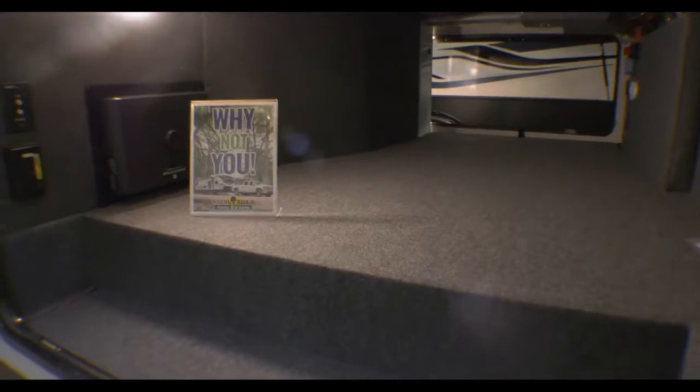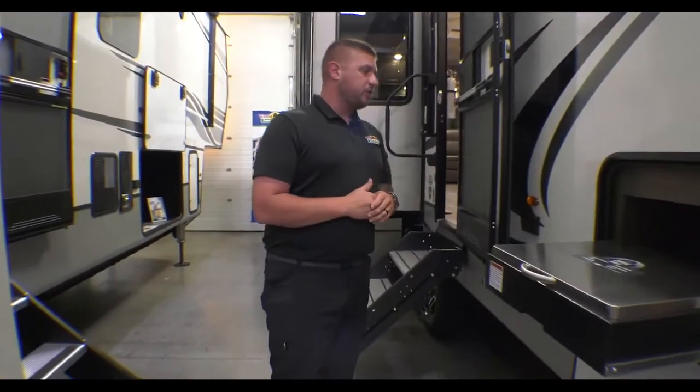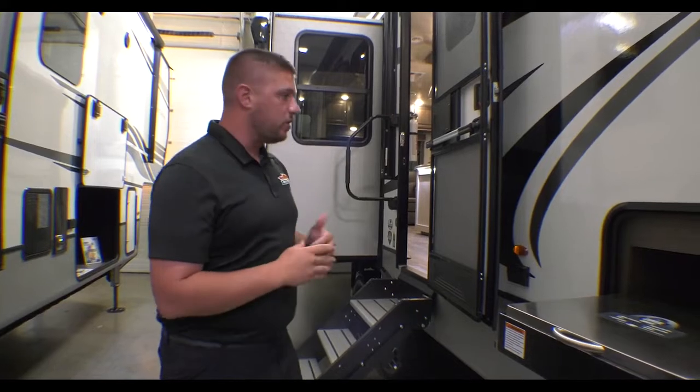On the other side, you'll see some of your solar components and your auto level. So you do have a 6-point auto level on the Cougar here, and it has the SolarFlex 200i. So 200 watts of solar on the roof, 15 amp charge controller in your pass-through storage. Basic idea there is a trickle charging your battery at all times.